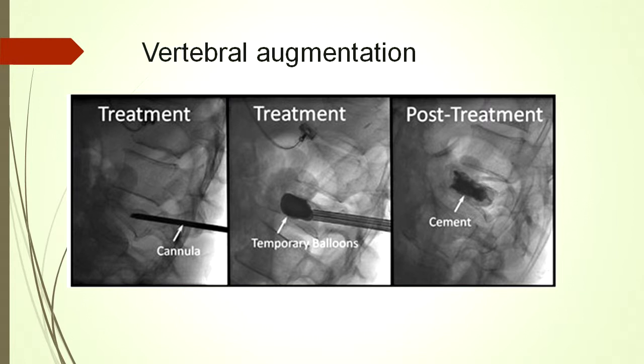This is showing the balloons that go up in a kyphoplasty procedure. Those are used to create a cavity as well as increase the height or alignment of what that vertebral body used to be. And then this is the cement that's filled in after those balloons are deflated and pulled out.